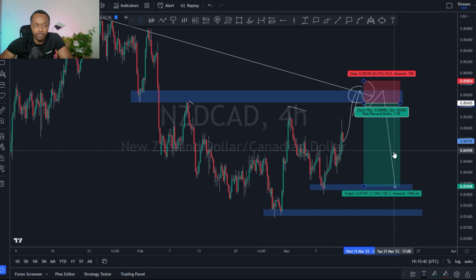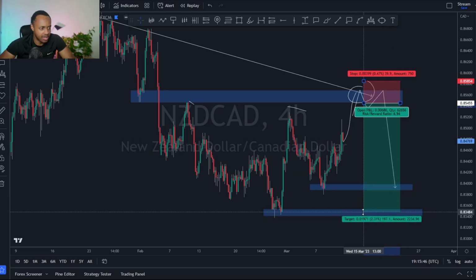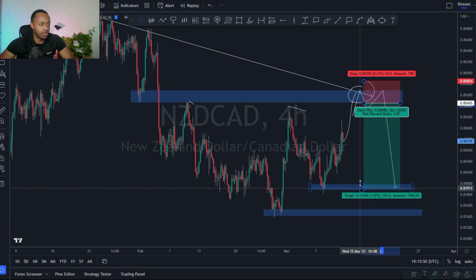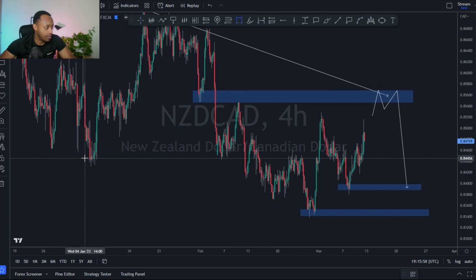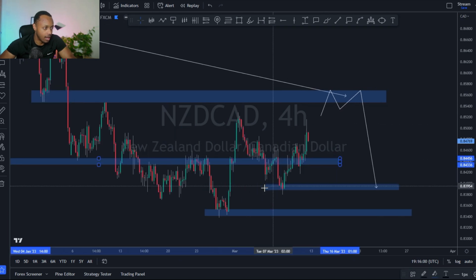If I can get a 3-4R, more than happy to take my profit there rather than try and push it an extra, I don't know, 40-50 pips to that level. Just take my profit there and call it a day. But yeah, in terms of bias, still looking at shorts. I did say there might be some short-term long opportunities to trade it up into that level. Never really materialized.